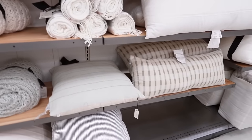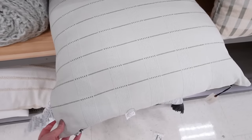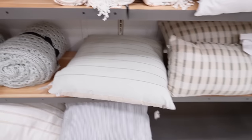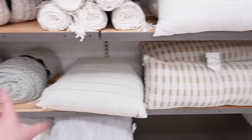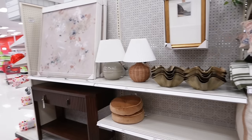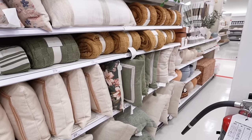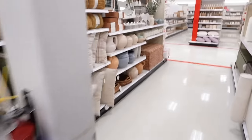Hearth and Hand also has a lot of really great green pillows. Like this one is a really light green with darker green striping. That would match pretty well, but I don't know if I want to commit to the green that much, if that makes sense. They have this lumbar. That'd be really great for a bed. I like this aisle. This is all of the new Studio McGee items all lumped together, and they look great.